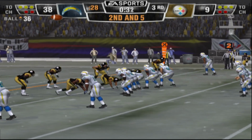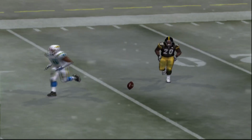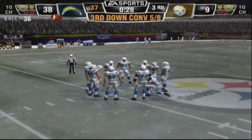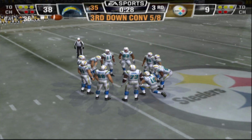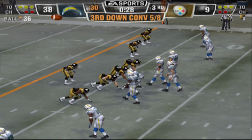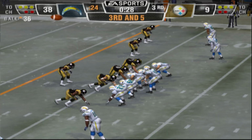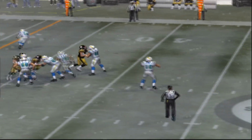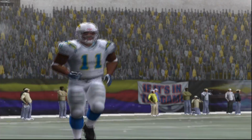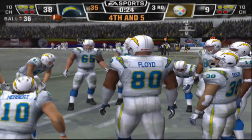Nickel! It's almost picked off. And now the offense will be faced with a third down situation. On the play. Third and five. Ball on the 36-yard line. But none of that matters until you catch the football.